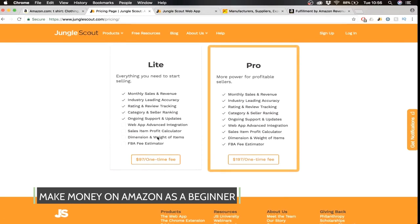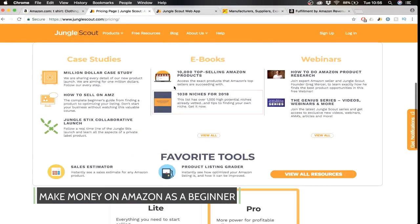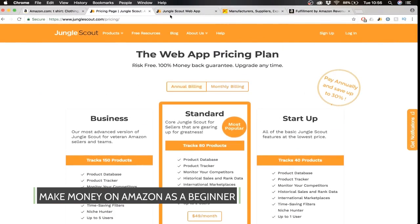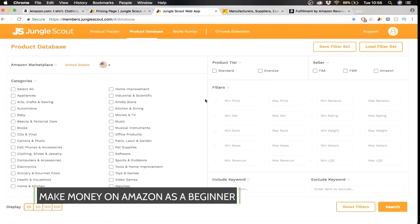Besides this method, I'm going to show you everything in a minute, there's also another feature in this Jungle Scout plan, and that's the one here. It's called a web app, and I can show you what it does. It gives you suggestions of good products based on your criteria.